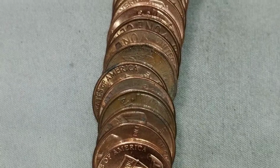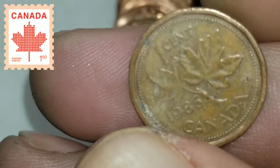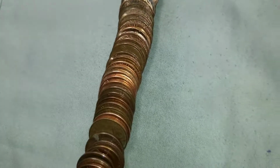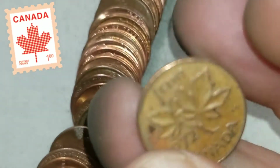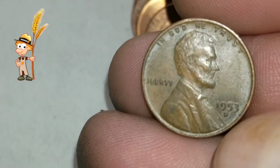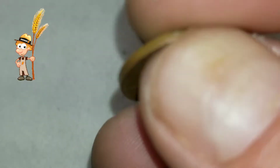Roll number 17, and Canadian number 3 is going to be a 1986. Roll 20, and Canadian number 4, 1972. Same roll. Wheat cent number 4 as well, 1953 from Denver.